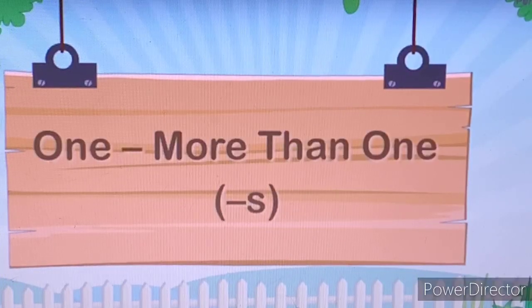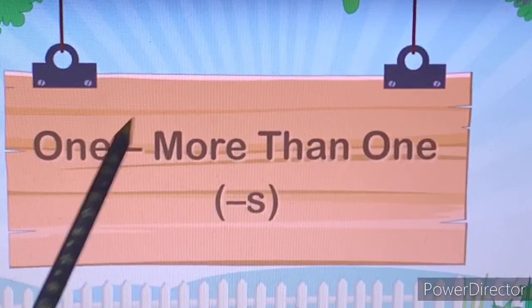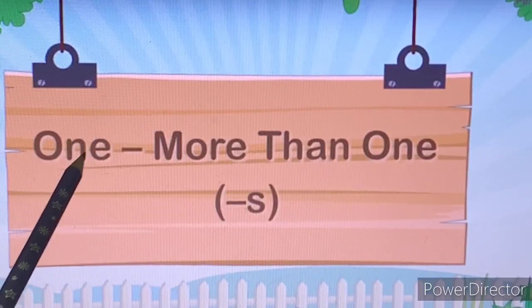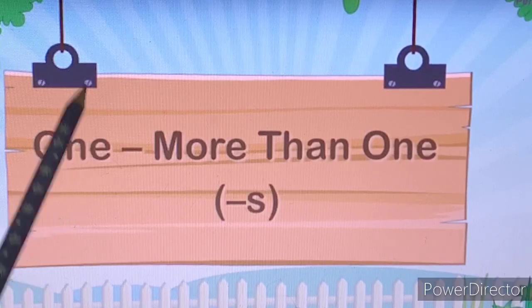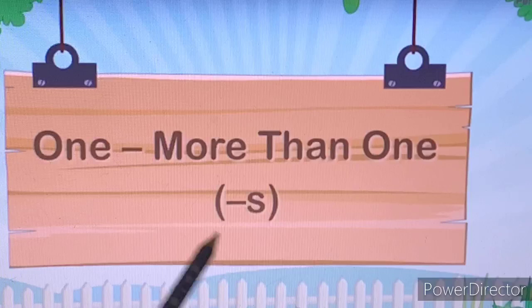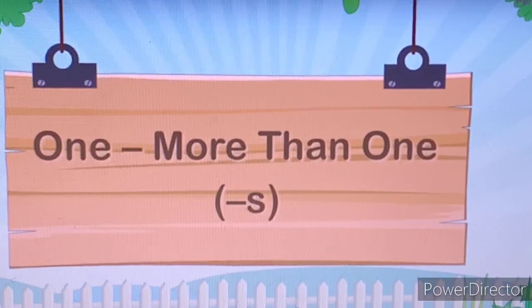Now students, here we are learning rules of S. I repeat, we are learning here rules of S. Now we all know singular form is one and plural form is more than one. So if we want to make singular form one place, animal, thing, we want to make it plural form, we will add S. Okay? So this is very important. How we will do it? I will tell you.